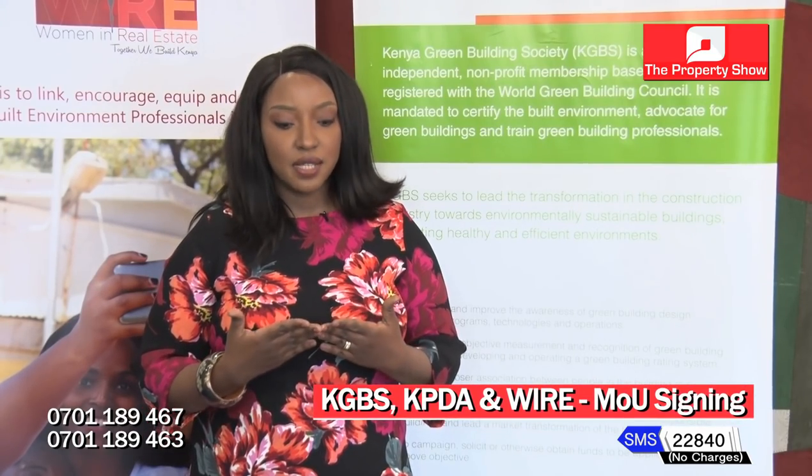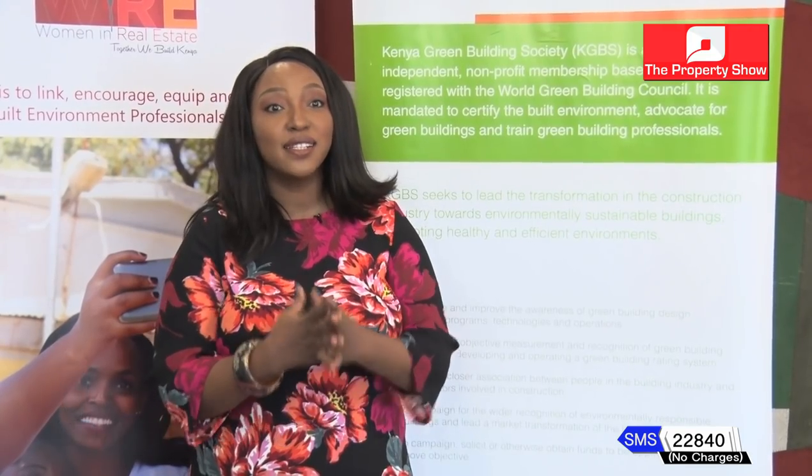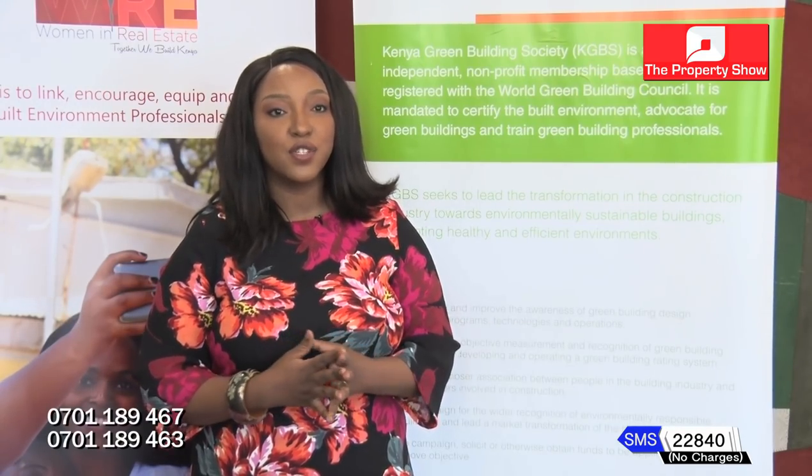The other side of it is supporting the government in what they need to do with women empowerment, we are empowered already. So we tell the government, this is what we can do while working with Women in Real Estate, as well as not forgetting the aspect of climate change that we're actually living through and what we can do about it by using the Kenya Green Building Society resources.